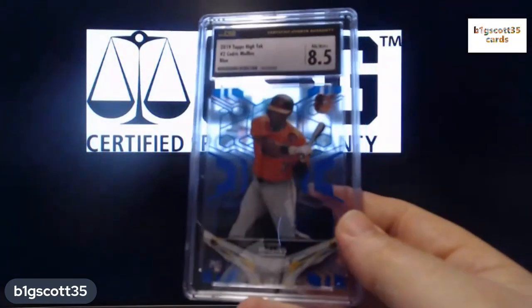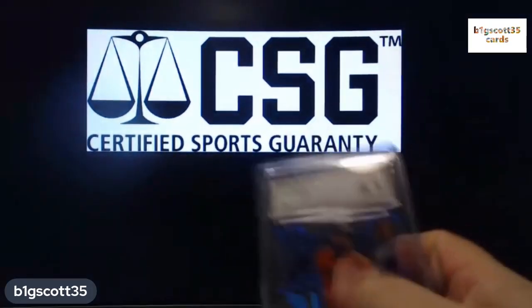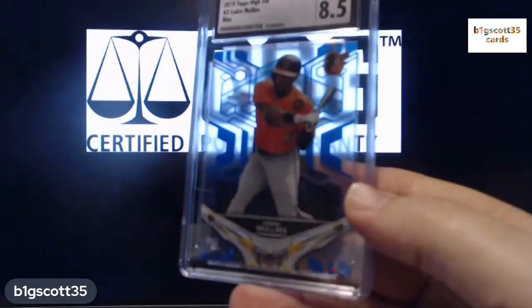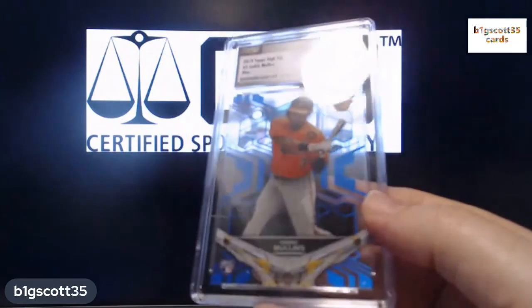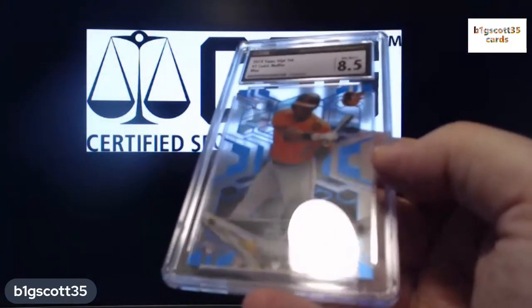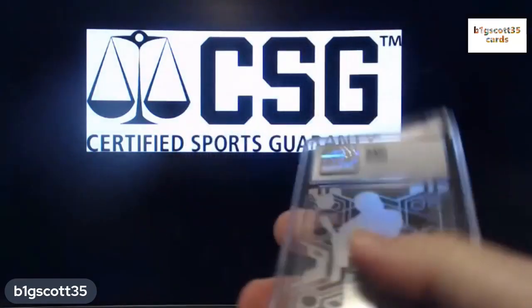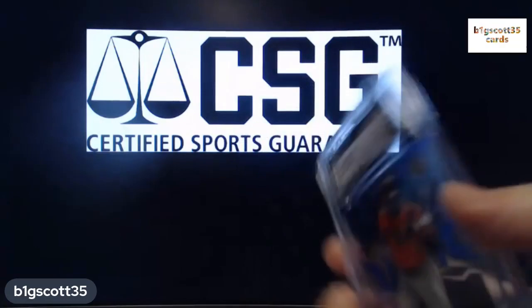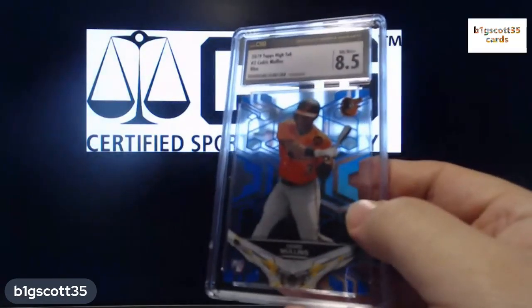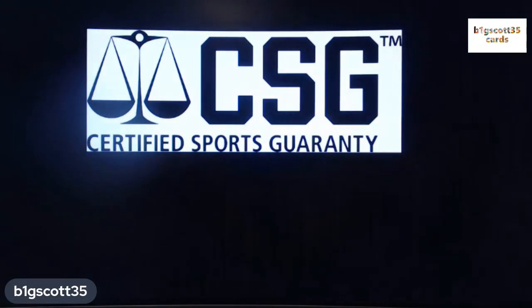Another letdown for me was a Cedric Mullins High Tech. Now, these High Techs either grade great or there's just so much going on in them that it's hard to pick up. But I got 8.5 on that one. A little bit of a letdown. Cedric Mullins rookie card, one of the great young players on Baltimore I'm excited about.